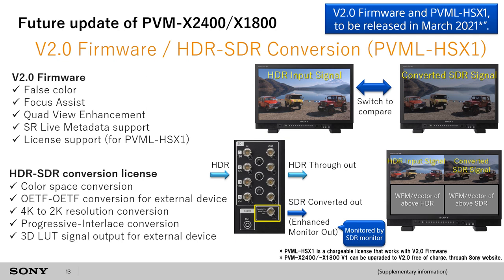It will also allow the output of converted signals to other 4K or HD monitors via the enhanced monitor output that supports 12G, 6G, 3G, and HD-SDI, even if an original 4K source is quad-link 3G SDI. This feature will enable local or remote monitoring of converted signals. The license activation will be field upgradable via USB memory, providing conversion capabilities to the current PVM-X monitors.